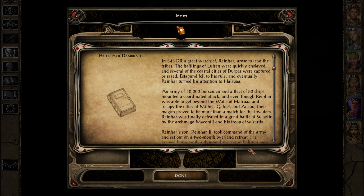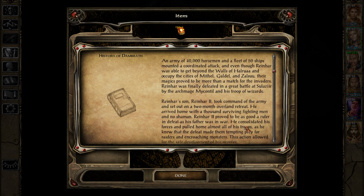An army of 40,000 horsemen and a fleet of 50 ships mounted a coordinated attack, and even though Reinhar was able to get beyond the walls of Halrua and occupy the cities of Mithil, Gladel, and Zalzu, their magics proved to be more than a match for the invaders. Reinhar was eventually defeated in a great battle at Sulazir by the archmage Mycontil and his troop of wizards.